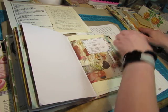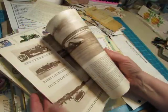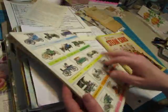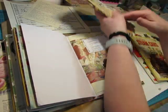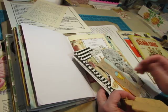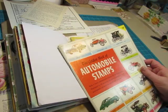A car. I have this book that I can pull pictures from if I want to, and this book, which I can cut something off the cover, or I can actually use one of the stamps or one of the images from the book. I don't know yet. I think I had a small piece too, like a small image of a car, but don't know where. Oh, here it is. Oh, I think this came out of this book. It did. It's that stamp.